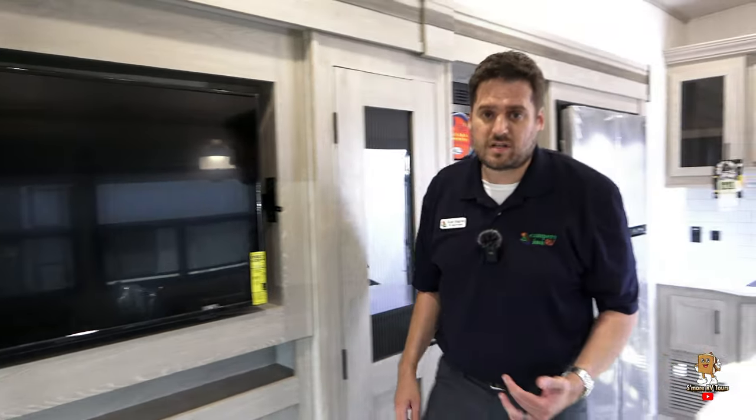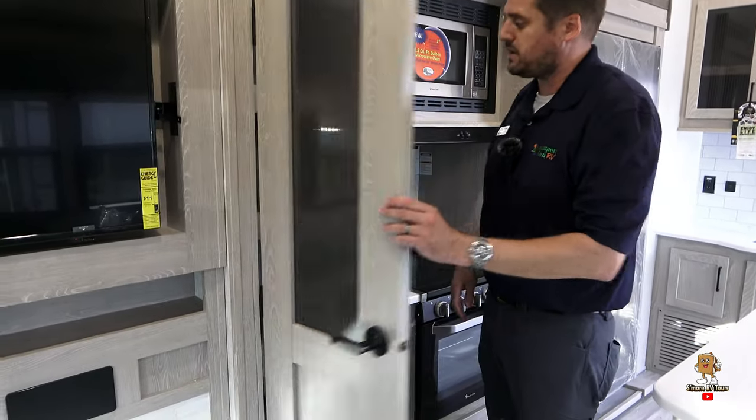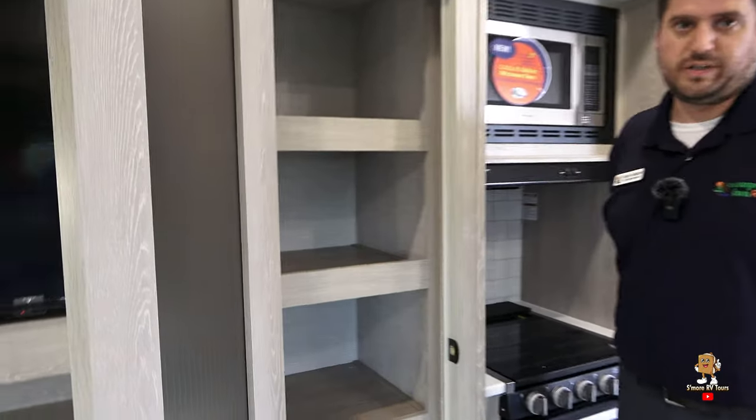And this coach certainly doesn't lack for storage. We had some storage above the couch there where we were at, but check this out. Full pantry.